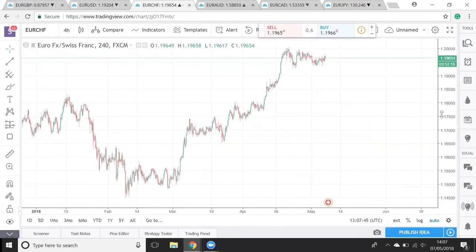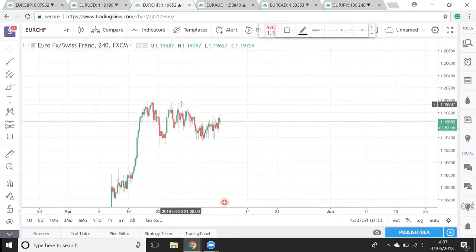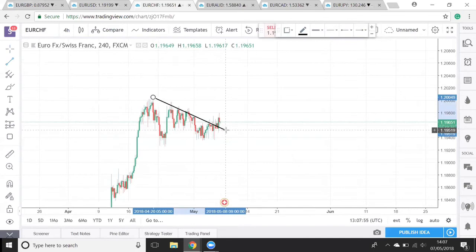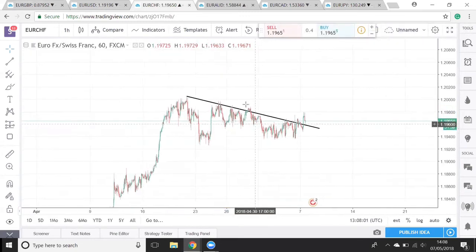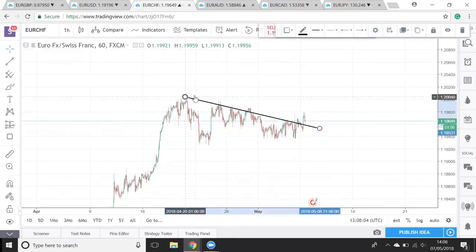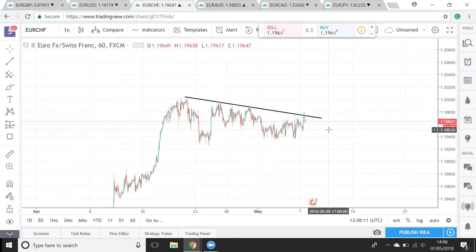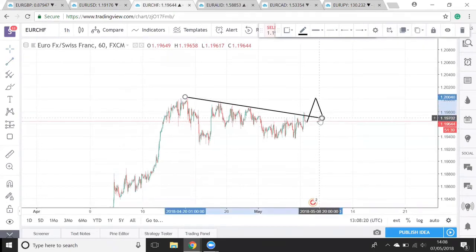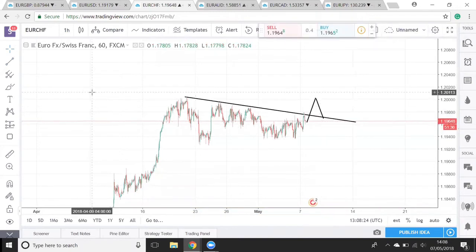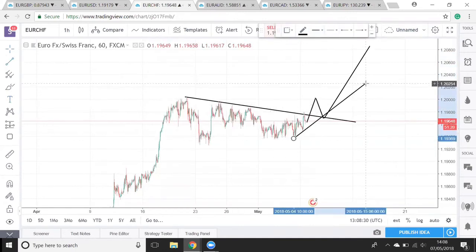Euro CHF, I didn't do this analysis yet. Okay, if we go into the 4 hour, go into the 1 hour. They're trying to fool people to buy. Alright, so if you want to buy a breakout, you'd have to wait for a proper break of this level to go higher. Something like this.